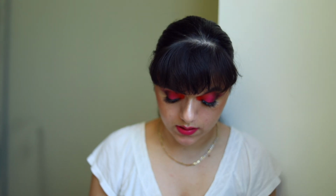The next palette is one I've changed my mind about. I had several palettes in my head for this, but the one that I want to mention for this category would be the ColourPop Mar palette.